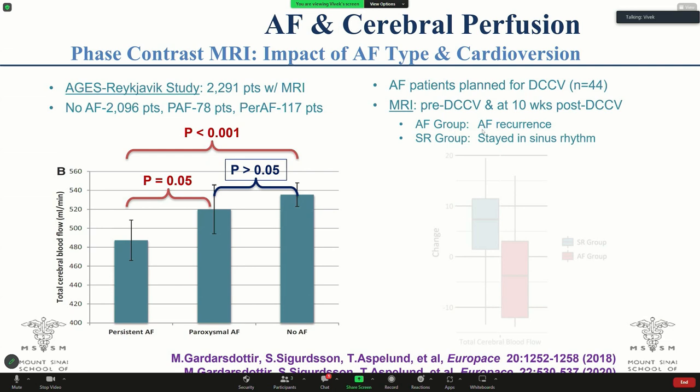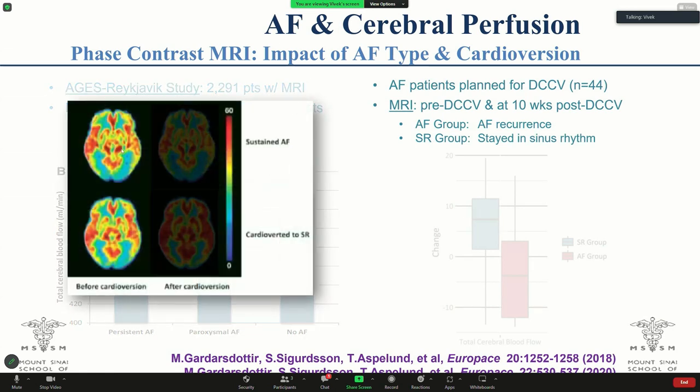And they separated these patients into two groups, those that stayed in AFib and those that went to sinus rhythm after cardioversion. And here's what you see. This is before cardioversion. This is the brain phase contrast MRI.